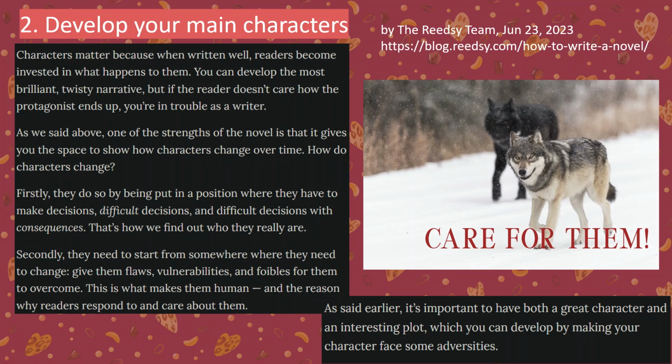As said earlier, it's important to have both a great character and an interesting plot, which you can develop by making your character face some adversities. So I have a picture of wolves saying, "Care for them," because I want you to care for the characters, readers. Okay, so yeah, characters matter because when written well, readers become invested in what happens to them. It's really important for characters.